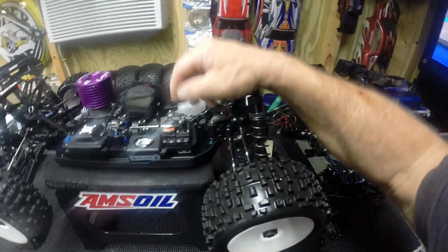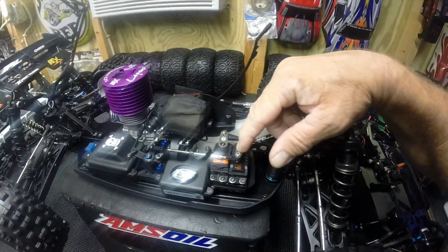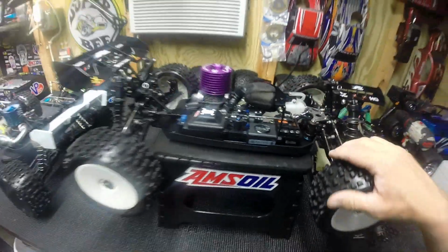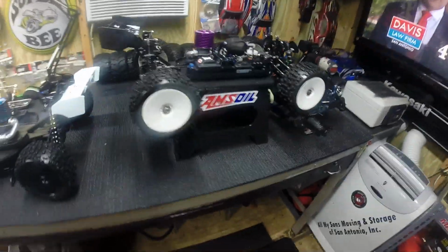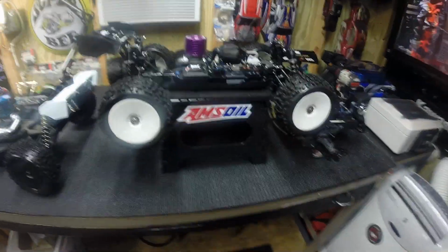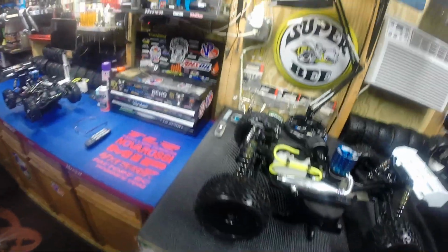I've got the new servo in here with the TLR aluminum servo horns, so she's ready to go. Just waiting on the switch and the rear chassis brace. We'll run that again real soon. I probably want to take it out to that field as well and open up that Rex Legend 28.8.